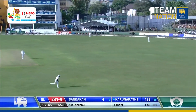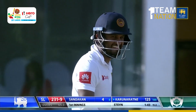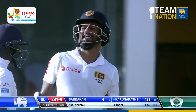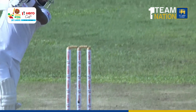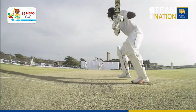That's beautifully played. Gives himself some room to just open up the offside. It's over-pitched in length, and he just caresses it through the covers. Great shot. Excellent shot, giving himself room inside out for him. Just looking to take it along the ground. Saw it early, plenty of space. And Dale Steyn, for some reason, just bowled it in the slot.